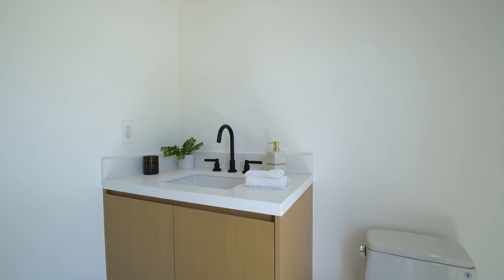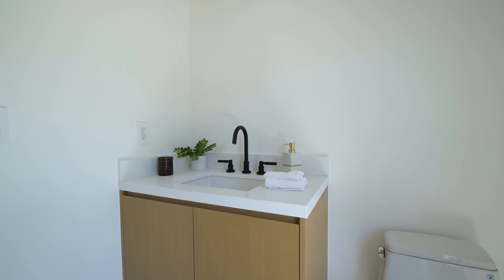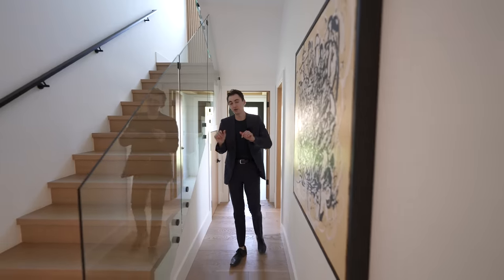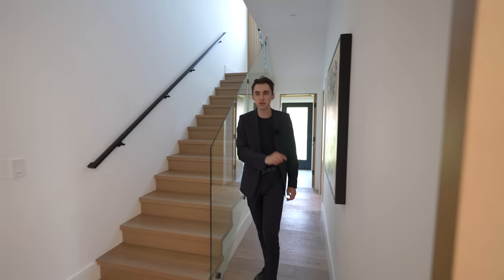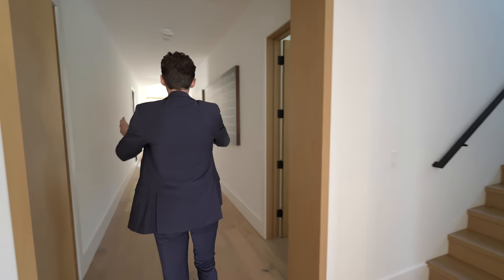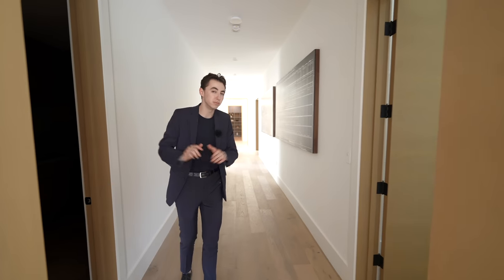Behind me, we've got a bit of a powder room, and it also leads out to your basketball court, which is again something that we'll see later on in the tour. Now let's continue our tour. We've got this massive hallway, which leads us into a couple of different amenities, including the movie theater.